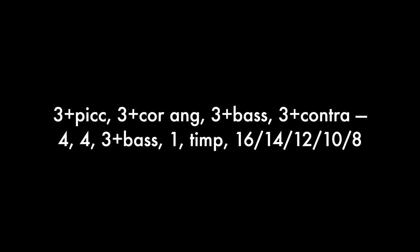3 plus picc, 3 plus cor ang, 3 plus bass, 3 plus contra, 4, 4, 3 plus bass, 1, timp, 16, 14, 12, 10, 8 would mean 3 flutes plus piccolo, 3 oboes plus English horn, 3 clarinets plus bass clarinet, 3 bassoons plus contrabassoon, 4 horns, 4 trumpets, 3 trombones plus bass trombone, 1 tuba, timpani, and then 16 first violins, 14 second violins, 12 violas, 10 cellos, and 8 double basses.